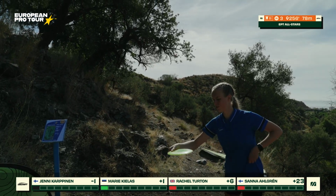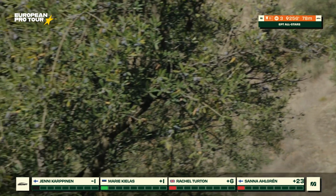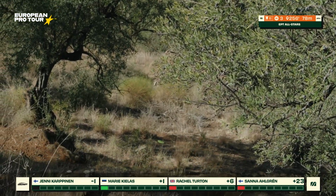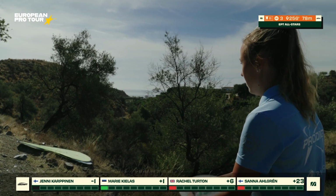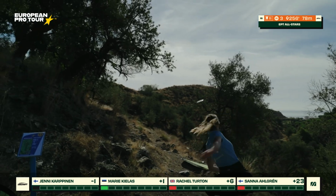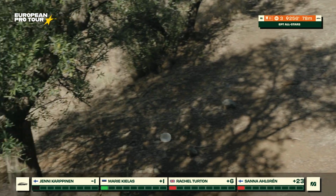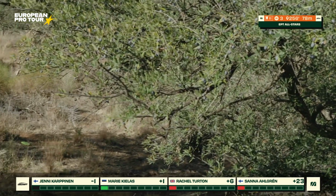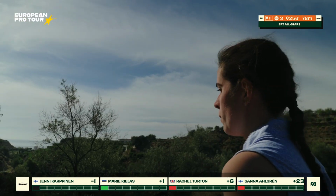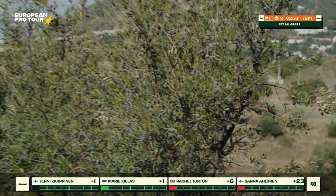Marie continues to hold the box now, gaining momentum. This one looks slightly overturned and a little bit too low to fight over the trees, but that branch does kick her straight down. I think a manageable par from there. Jenni, however, with a chance now to capitalize, playing that big hyzer. And she hits the hill in a great spot, but as always, the risk of rollaway here. Bad break for Jenni off what looked to be quite a well-placed shot.